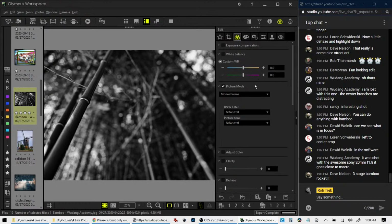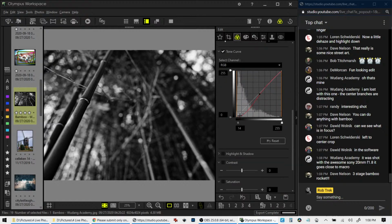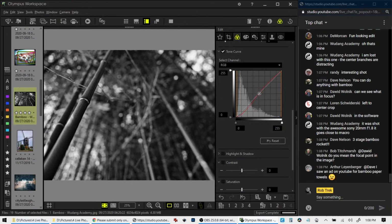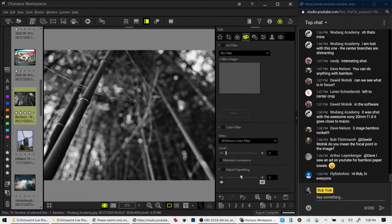Let me use a green filter. Hopefully that'll bring, that didn't bring out enough. Where are these tones? These tones are really dark. Okay. And some vignette.